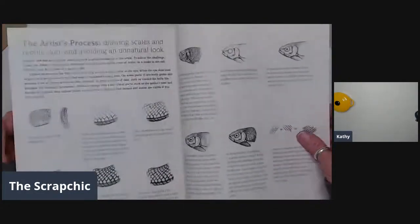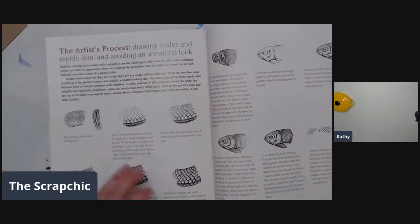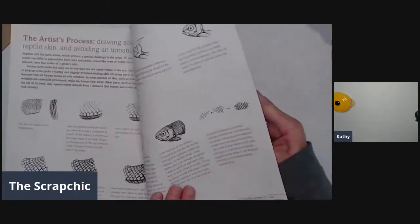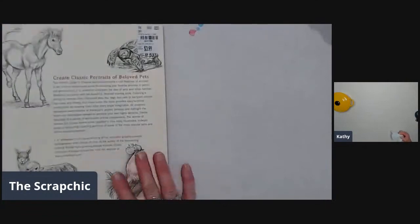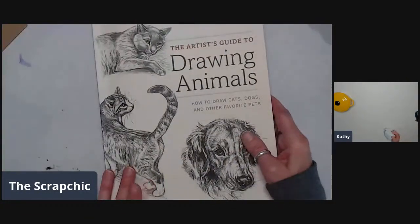Yeah, it's got fish, which would have been super helpful for a day. And here's how to draw the skin of the fish, the different fish-shaped heads. Oh, and how to do the cross hatches if you're doing this in pen or pencil. And then it goes on. So then, like I said, this has got 192 pages. That was a great find.